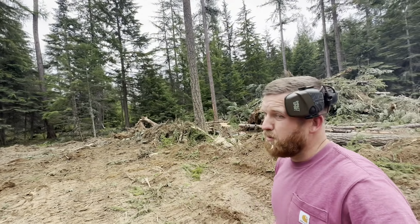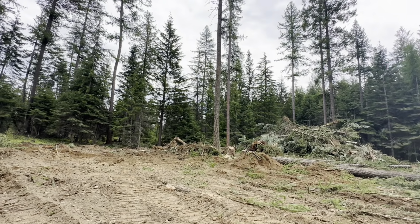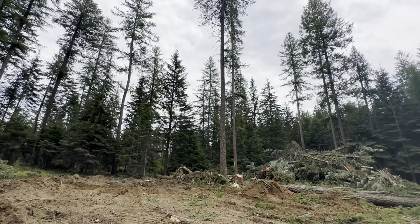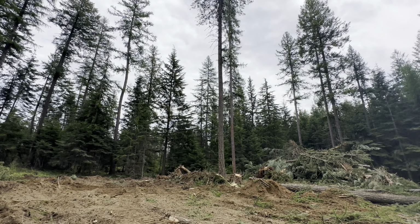It is leaning the wrong way. It'd be nice if it had like a boom truck, or if I was confident enough to climb it and drop it piece by piece. What do you think? A lot harder to tell on camera, but it's definitely leaning in that direction. Oh, it's tempting to push over though.